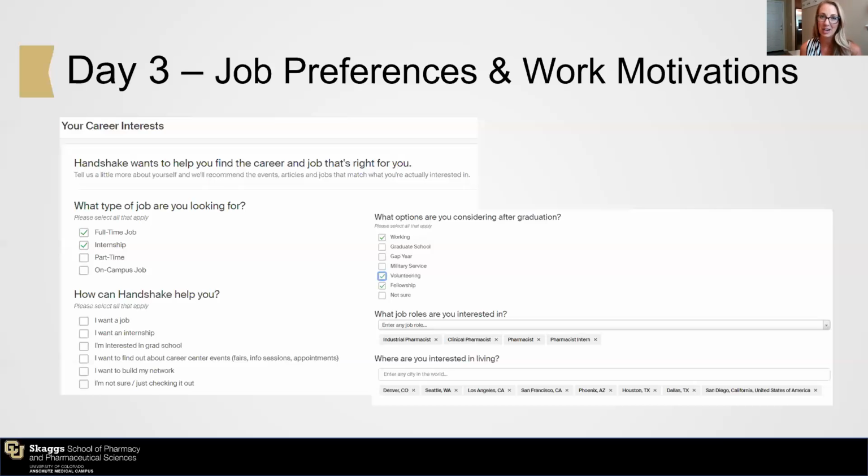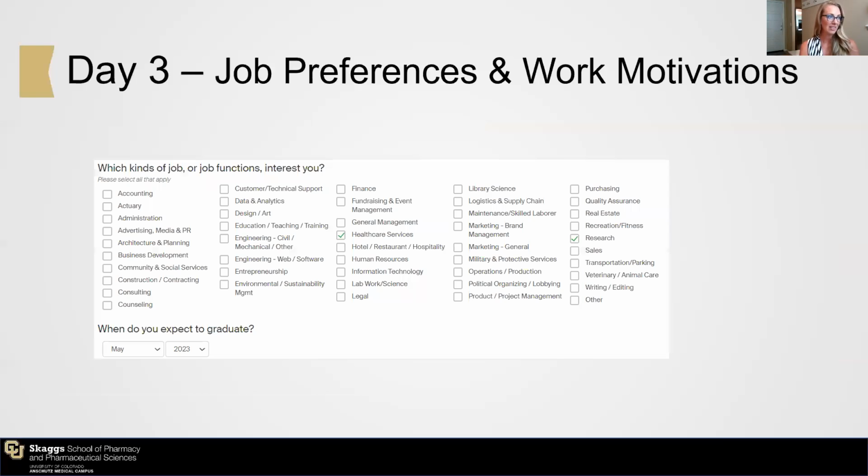As you get closer to graduation, that you're interested in looking at pharmacists, clinical pharmacist positions, you can make this determination. Now, some of this is pre-populated and it stretches over the course of what the Department of Labor determines for job roles and industries. So be aware that this is kind of pre-populated based upon Department of Labor information.